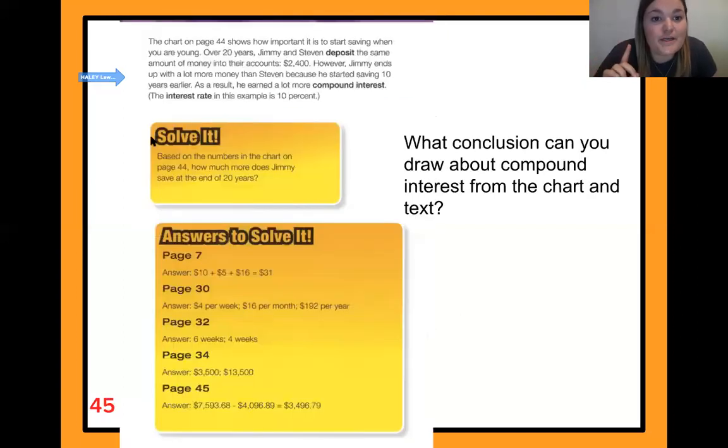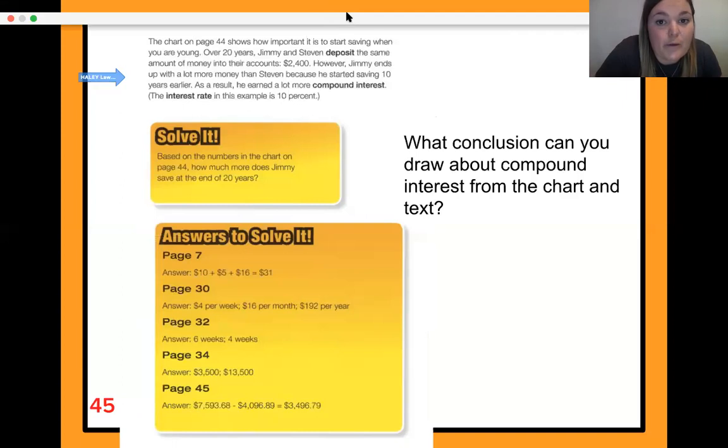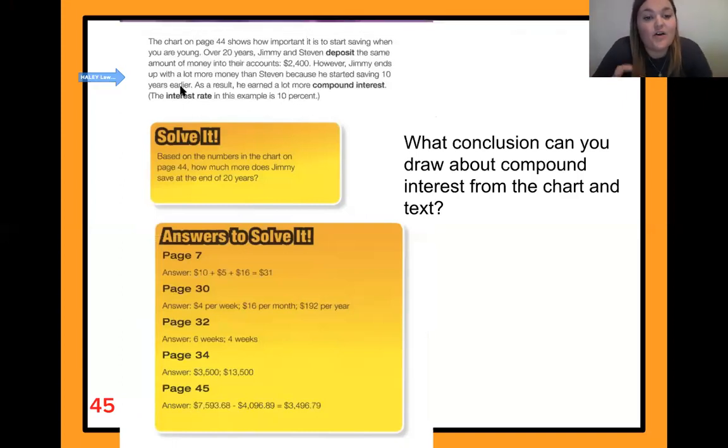The chart on page 44 shows how important it is to start saving when you are young. Over 20 years, Jimmy and Stephen deposited the same amount of money into their account, $2,400. However, Jimmy ends up with a lot more money than Stephen because he started saving 10 years earlier. As a result, he earned a lot more compound interest. The interest rate in the example is 10%.